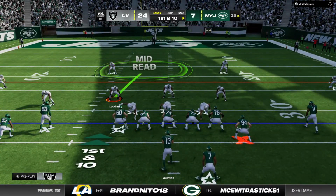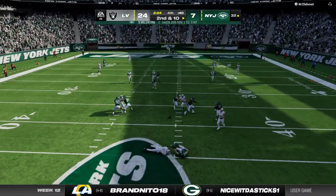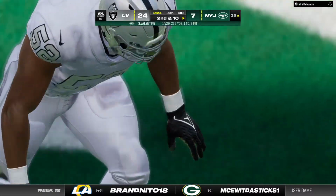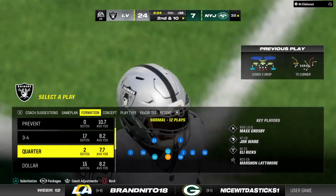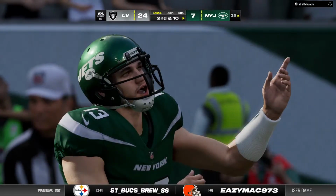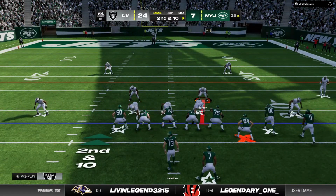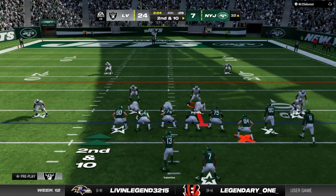1st and 10 at the 32-yard line. On 1st down, Valentine. Oh, the ball comes out on the hit, but they'll say it's incomplete. And that's another play that's painted the picture of this game overall. It's been a blowout. It's been continually fueled by big turnovers and stops for one side and an inability to advance the ball from the other.